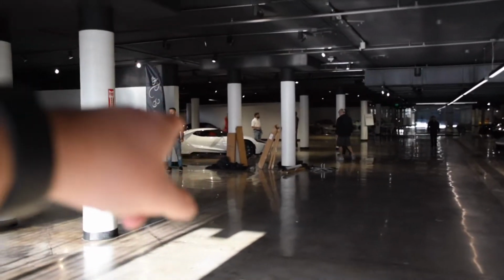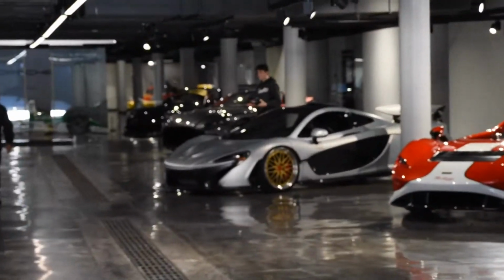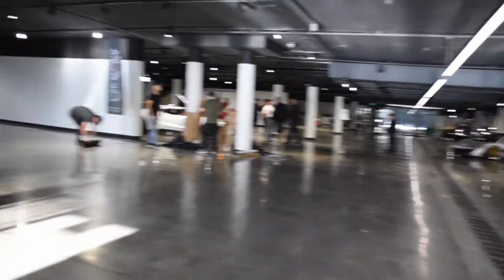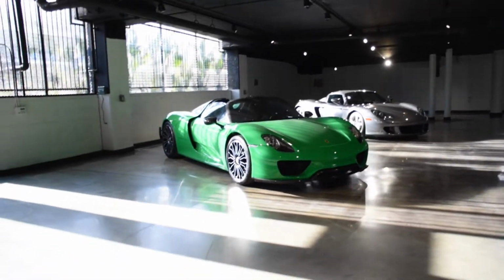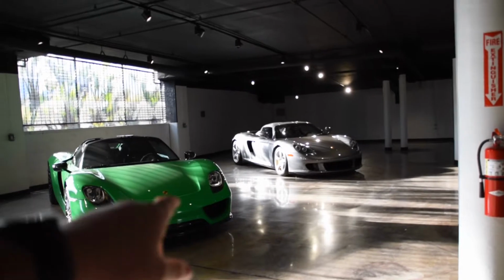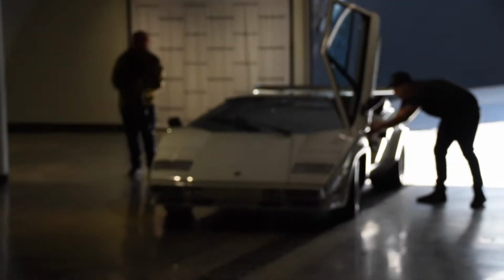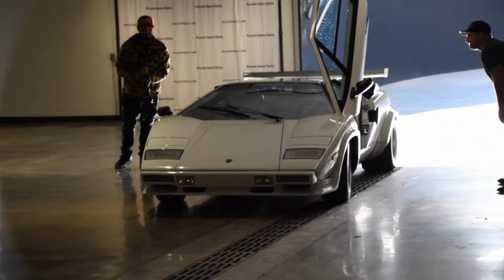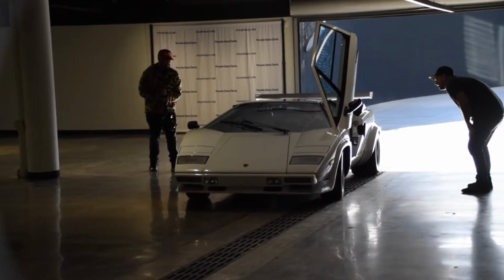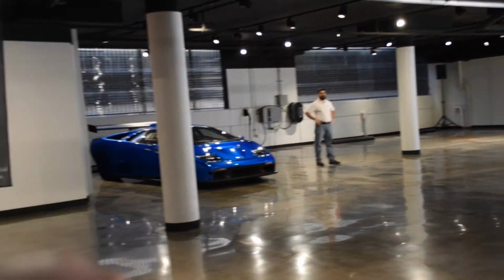So there's the white Ford GT from earlier. Diablo GTR, Elva, P1, bunch of cool stuff in here. I'm going to try and talk over the music so I don't get copyrighted, but we got 918, CGT, and the thing is, both of these are owned by the same person. He's really cool. Now we got a special treat, Lamborghini Countach just rolled in. Look at that, with the doors open and everything. So they're going to be parking most of the Lamborghinis over here where that GTR is.